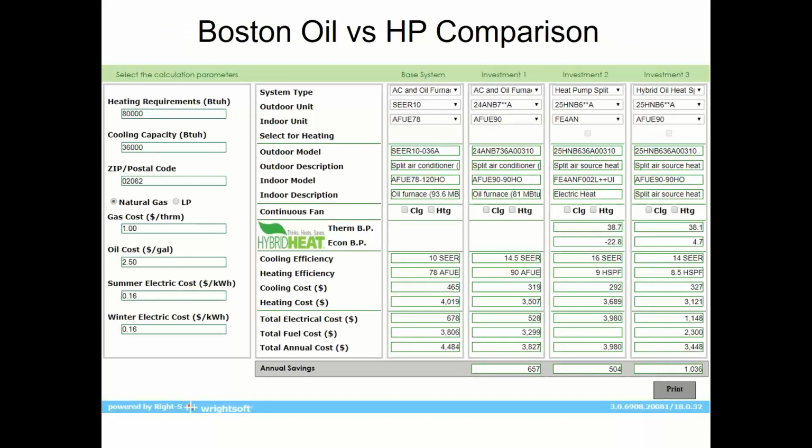So if I have oil, here's a story on that. I don't know what you guys are paying for oil these days, but I used $2.50 a gallon, and my guess is it has probably gone up since I made this chart. But if I look at the same kind of scenarios, if I have an air conditioner with an oil furnace, it's costing me $4,500 in this example to operate that. If I was to give you a better top-of-the-line air conditioner and keep your oil furnace, I could save some decent money on here, right?